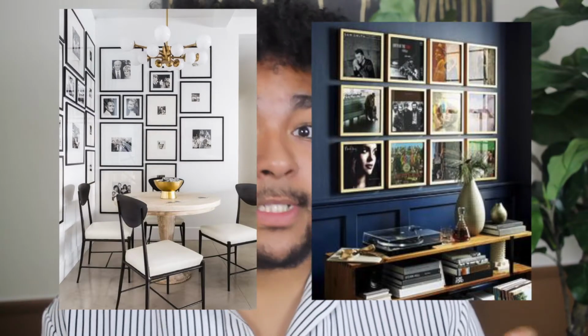Now, gallery walls, they get expensive. First, you gotta buy the frames. Those can be like $30 to $100 each. Then you got all the photos that you have to get in prints. Those can get quite pricey, so I definitely was on a hunt to try to make this as cheap as possible.